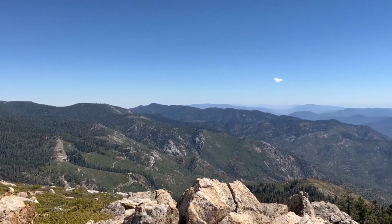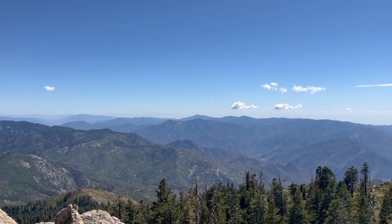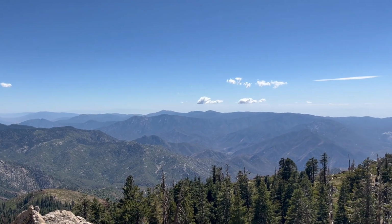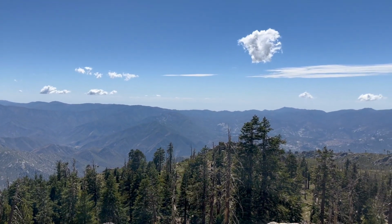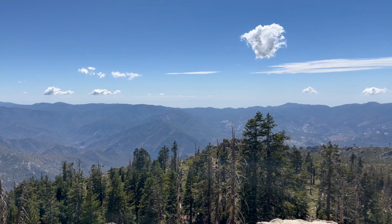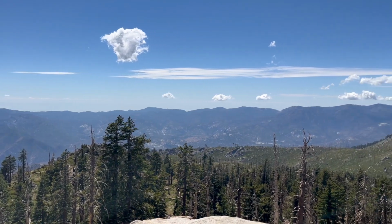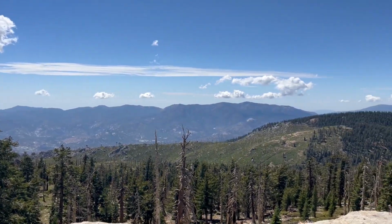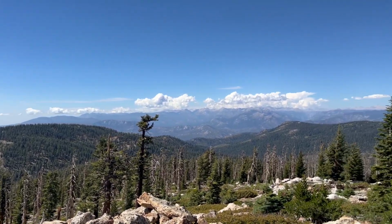It's a magnificent thing. And then you can see the Coast Range from here today, which is pretty amazing too. Especially out there, I don't know if you can see that. That's the Los Padres National Forest way out there. Incredible. What a day, dude. Holy smoke, it's beautiful.